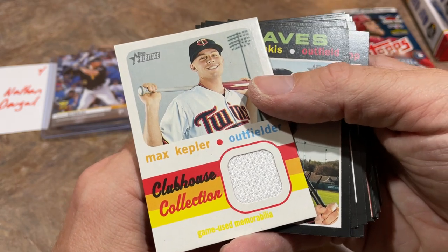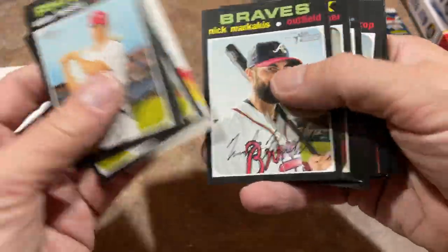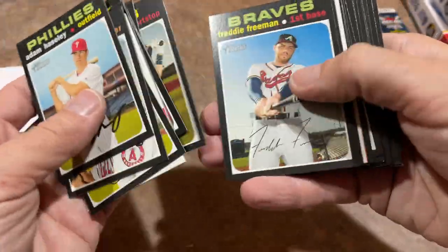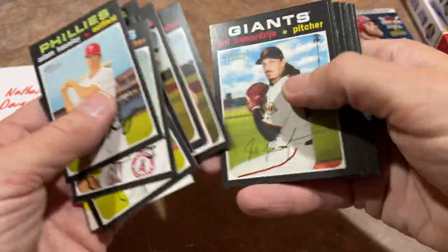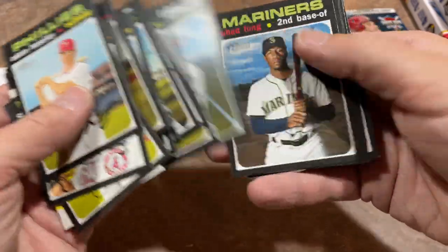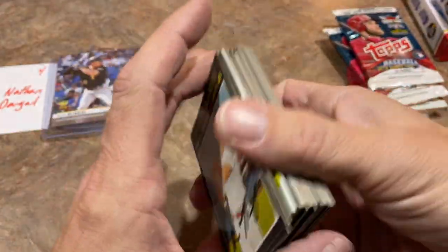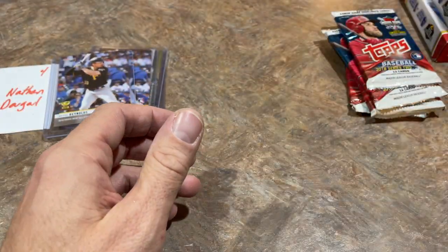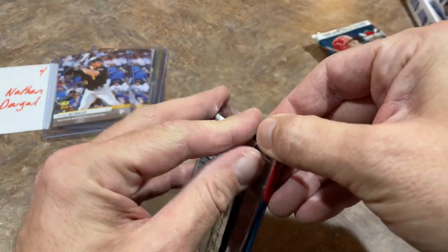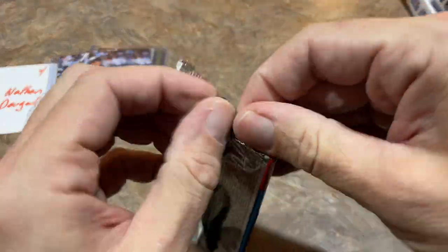And you got something here, Nathan. You have a Max Kepler game used jersey card. So our second hit of the video, we had the autograph earlier. Now we have a game-used jersey for Max Kepler, a nice player for the Twins fans. By the way, every single card is signed here, but it's not a real signature. It's just a facsimile, so don't get too excited. And we didn't have a hot pack of 30 autographs there. Sometimes people may think that and just be wondering.